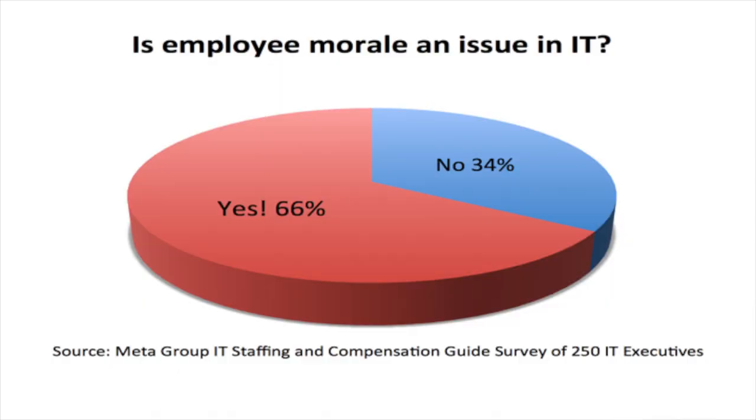As Joe said, morale is not just a little bit. It's a multiplier for velocity. You want your velocity to go up? Have your people have higher morale. There's a study that was done. They studied IT executives and they asked about morale.